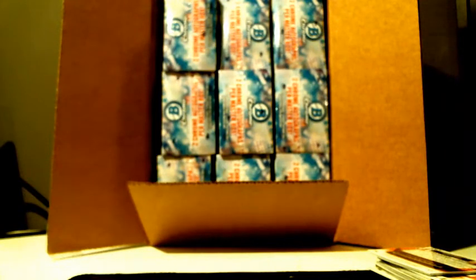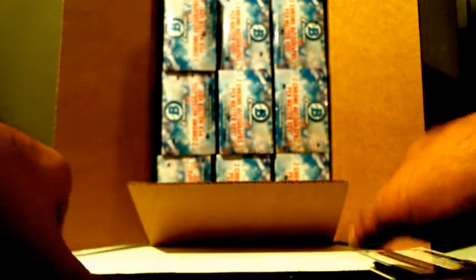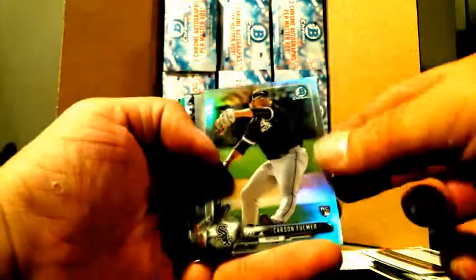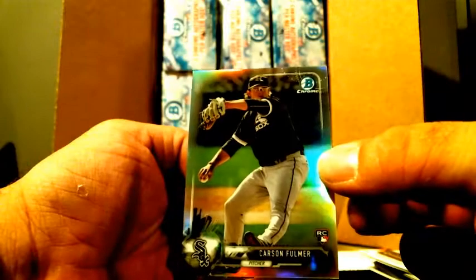Great so far. Got a Jesus Sanchez out of 499, and we hit this orange Bernie Williams. Jose Altuve, Noah Syndergaard, Keegan Aiken, Brandon Woodruff. Got a Carson Fulmer refractor. 136 out of 499.